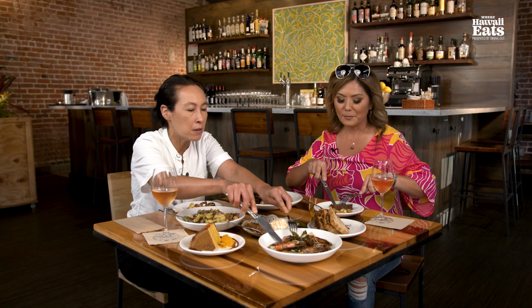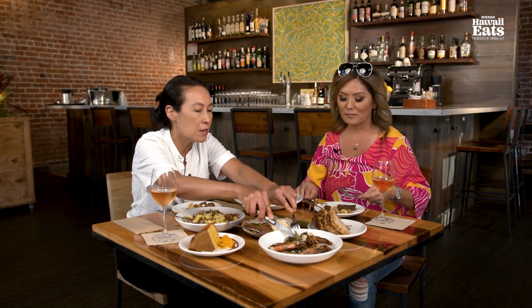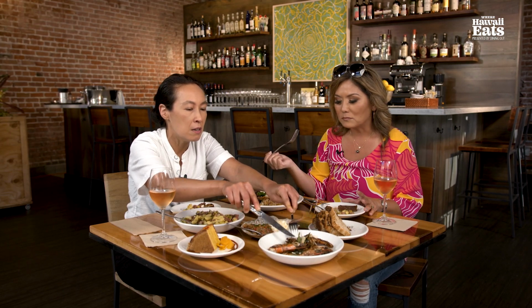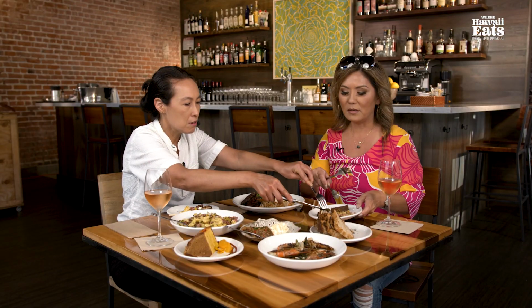I'm going to cut some of this for you, Ann. This is the Kauai Prawns. It's so simple, this dish. Everyone's like, oh, coconut prawns, and they think it's a deep fried dish. It's just simply sauteed in coconut oil. Everyone says, oh, how did you come up with this? This is classic South Indian cuisine from Kerala.